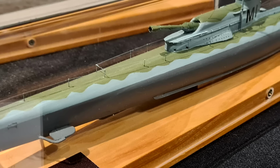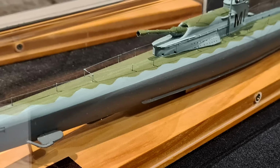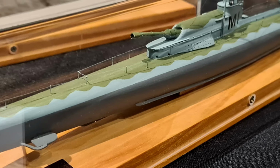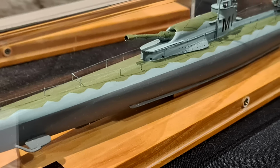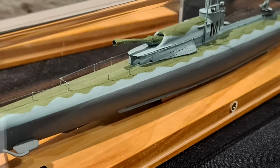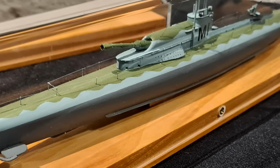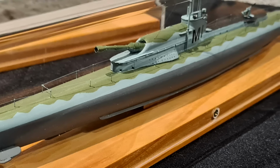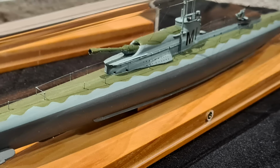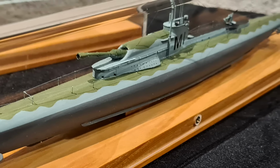And so that's a major problem. And then how the propeller shafts fit into the hull. I was trying all sorts of fun and games with that. And eventually the simplest method works. And that's just to put it close to it, cut it where it looks like it's okay, and then sand it a little bit and then glue it on and fill it. And that works the best.